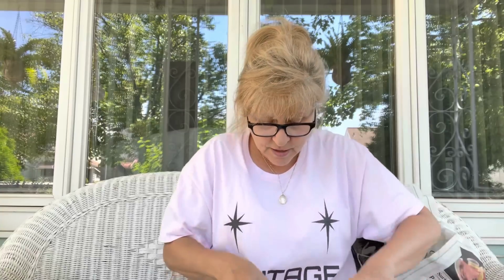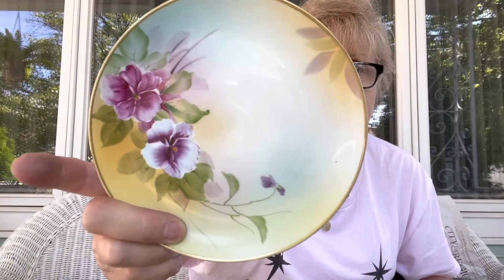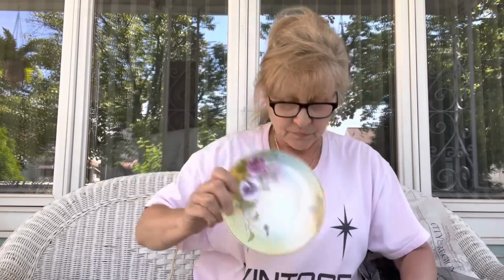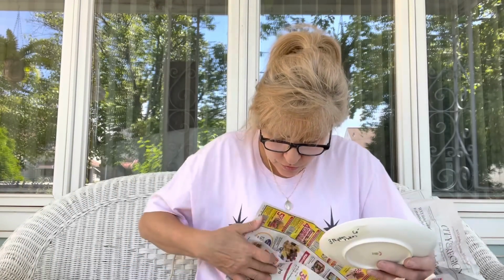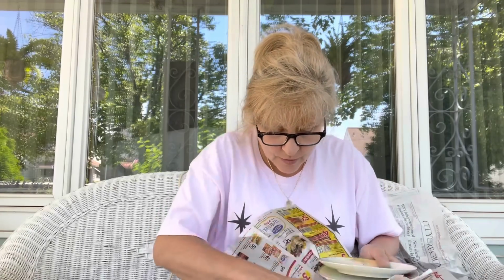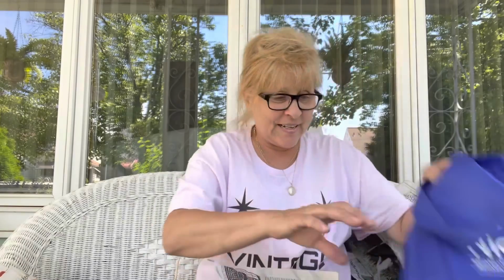Then I got this set of three Nippon plates. These are absolutely stunning. One of them has a teeny, teeny little flea bite chip, which I'll touch up with gold paint. But all three look exactly alike. There's a couple little chips. Oh, I think it's just this one, right here. I will touch that up with some gold enamel paint and it'll be good as new. So there's those, and that is that bag done.